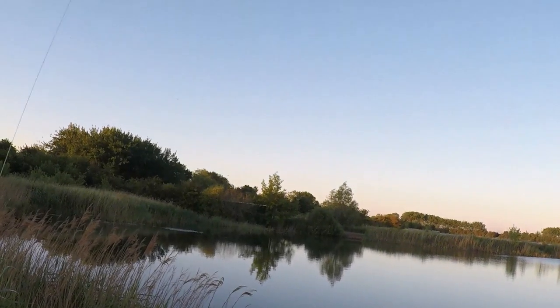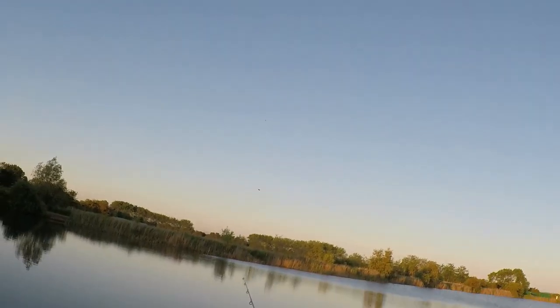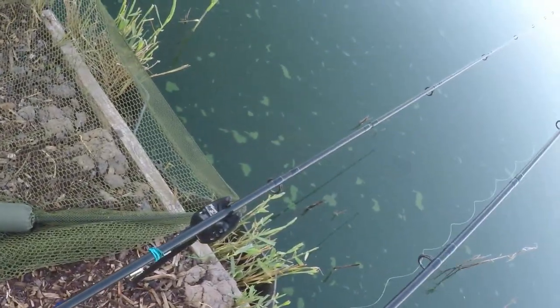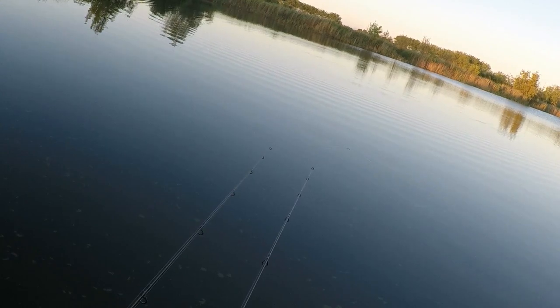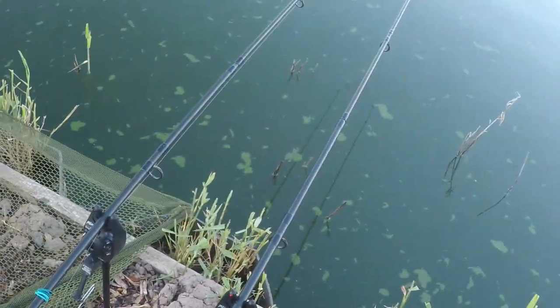Lovely. Right, in the second bag, I'm just going to basically put it just in the middle there. That's it, let the bag sink before tightening up. It's lovely. Perfect. Right, so that's the rods out.